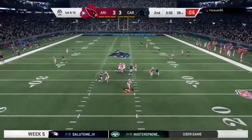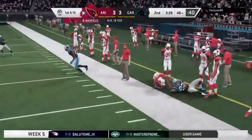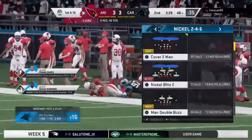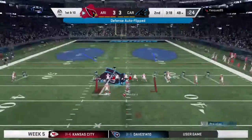Working out of the gun, Mayfield. Open man is Kirk, complete. A gain of 10, first down, Arizona. Christian Kirk. It's a gain of 10. First down, Arizona. This offense finding its legs now.